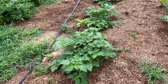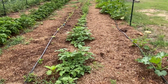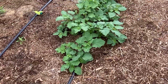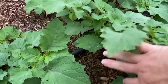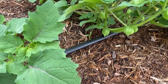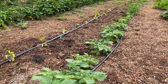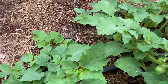Now, this row, looking back toward the bean tunnel, is about a 30-foot row of ground cherries. This is a fantastic plant. I kind of feel like it's a hybrid fruit and vegetable. They're not super duper sweet, but they will make great pie filling and jams, and you can sweeten them as you like when you preserve them. But one of these plants is capable of producing over 300 ground cherries.